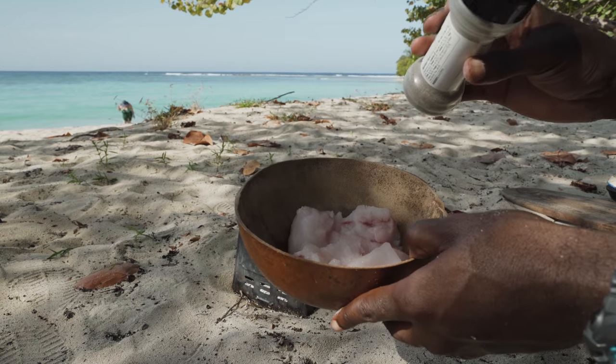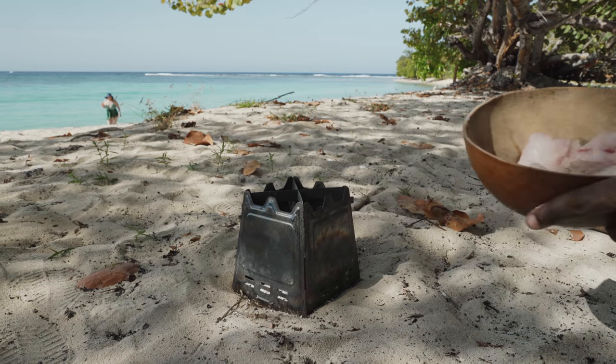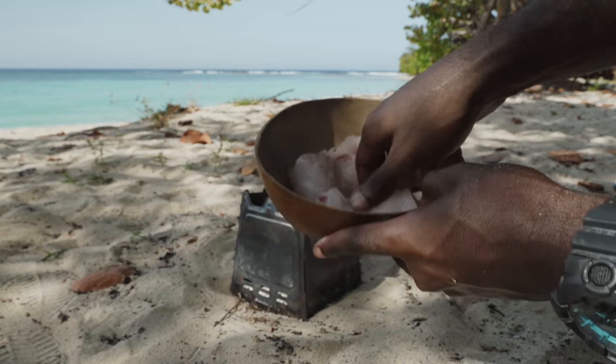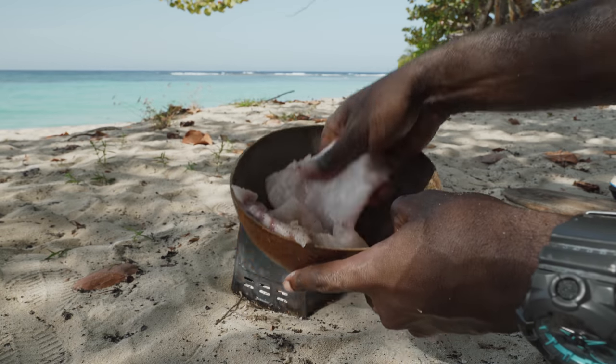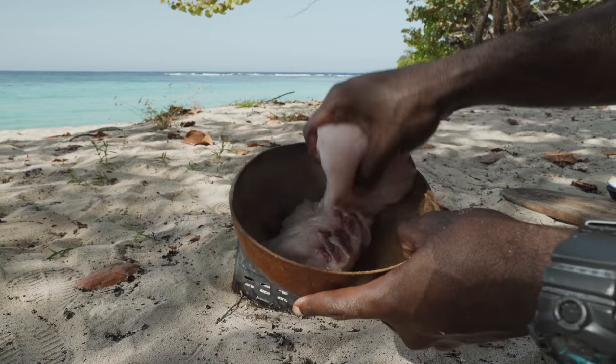And some black pepper. Just going to make sure that goes all over the fish. What I like to do, if this part is very seasoned, I'll just throw the fish on its back and do that. It's kind of crazy, but it works.